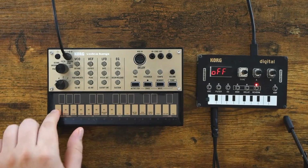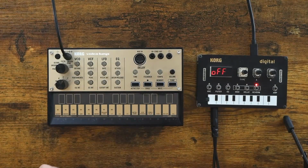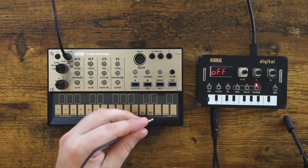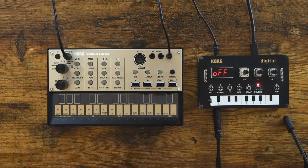The Volca Keys also comes with a ribbon-style keyboard here. It's just flat, no texture to it, but it has a MIDI in jack just like the NTS-1, so we can also play the Volca Keys with a proper keyboard. So let's connect these two, and I will show you why they are the best budget synthesizer combo out there.